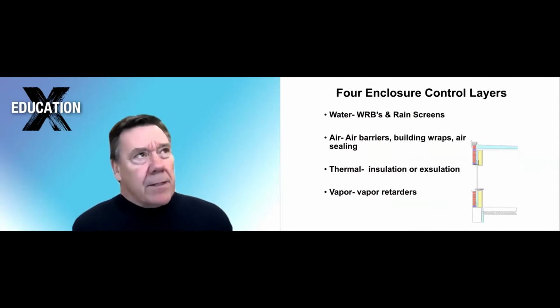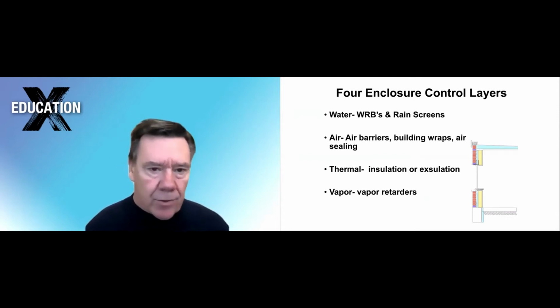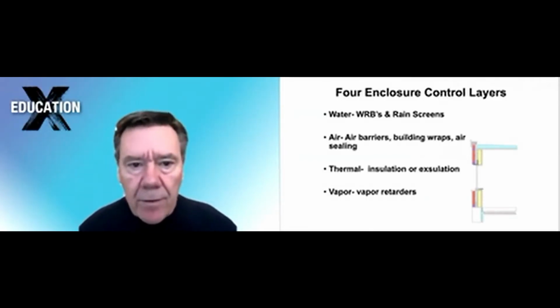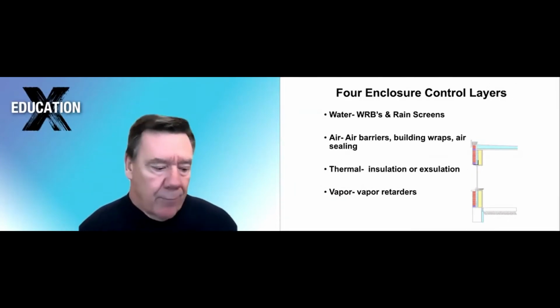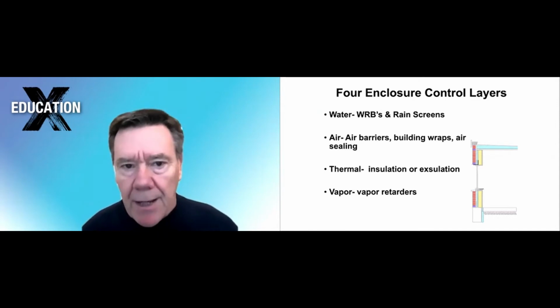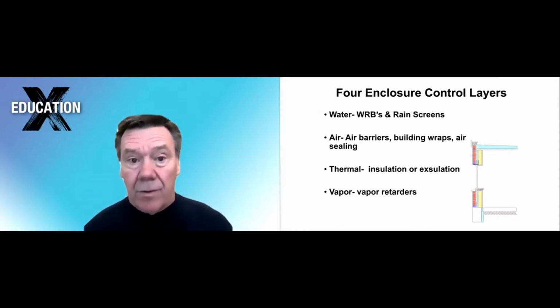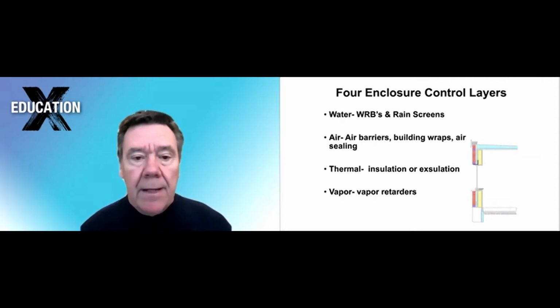So I think it's important that we focus on those 4 control layers. And if you break down your structures into these 4 areas and always understand that these are really critical to overall performance, number 1 is our weather resistant barrier. We spend roughly $13 billion a year on construction related defects. And most of those lawsuits are due to water related issues, getting the weather resistant barrier and flashing right.